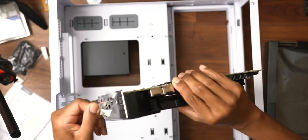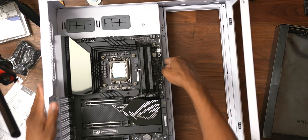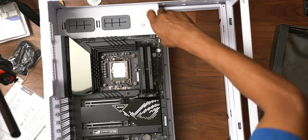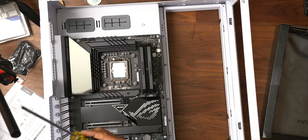Let's peel this off. Okay, there it is. Had to give it a nice push in to get it locked in and seated in there well. But now we have our screws. Now listen, if you know, you know, get yourself one of these, a magnetic screwdriver. It's gonna help you in these motherboard installs. Trust me.